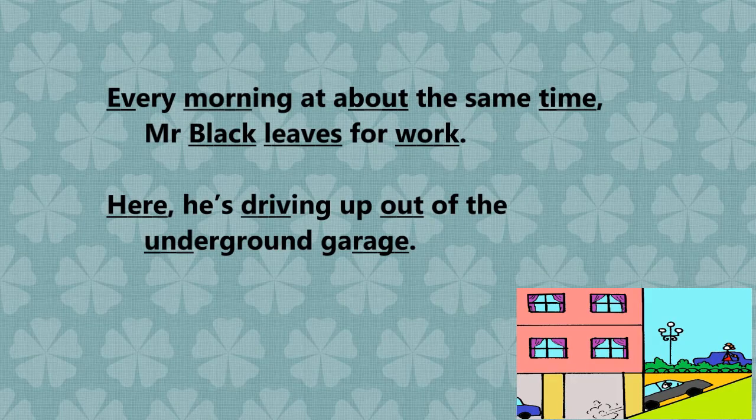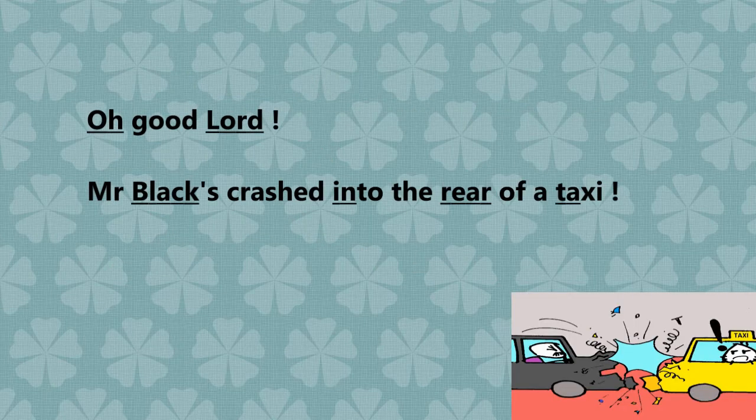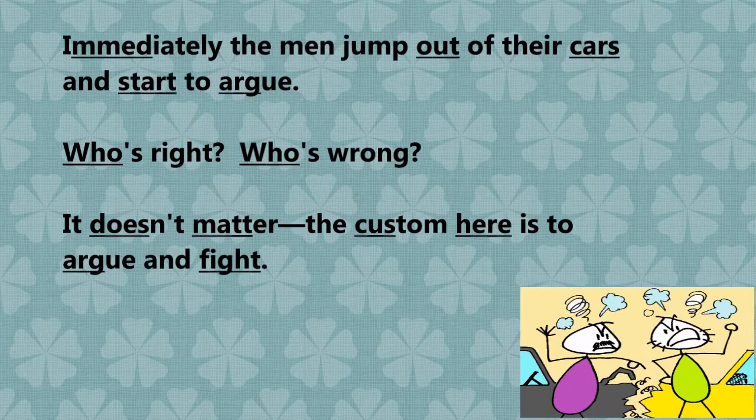Every morning, at about the same time, Mr. Black leaves for work. Here he is driving up out of the underground garage. "Good morning, George," a neighbor calls out, but Mr. Black's not paying attention. He's checking his watch, afraid that he might be late. "Oh, good Lord," Mr. Black's crashed into the rear of a taxi. Immediately, the men jump out of their cars and start to argue. "Who's right? Who's wrong? It doesn't matter. The custom here is to argue and fight."